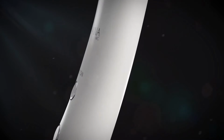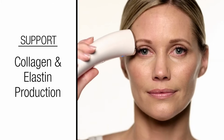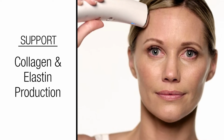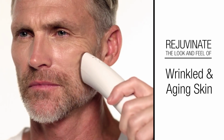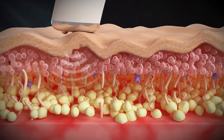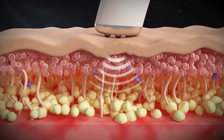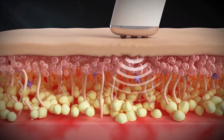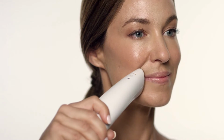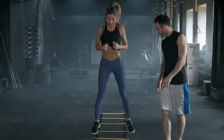The Lumina NRG Facial Toning Therapy Device delivers a low level of electrical current to help support collagen and elastin production. The microcurrent function helps to rejuvenate the look and feel of wrinkled and aging skin. Microcurrent treatments use pulsating electrical currents of low voltage to temporarily contour the face, lift sagging muscles, and reduce the appearance of fine lines and wrinkles. This technology works on the facial muscles, similar to how exercise tones and firms the muscles of our bodies.